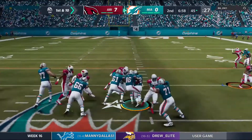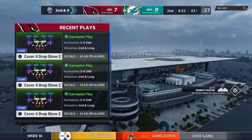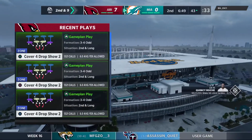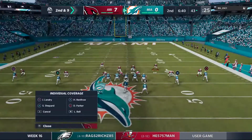They'll go back to the ground with Bell, and he's going to get stopped up quickly. Gives him a yard down to the 43. Yeah, things were pretty stacked up there in the middle of the line. A lot of bodies, not much space. I think ultimately he was fortunate to get anything out of that run.